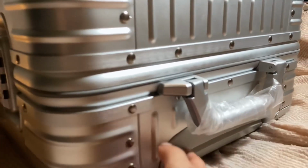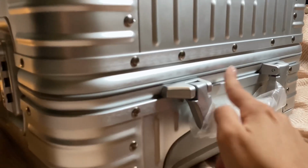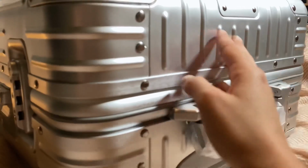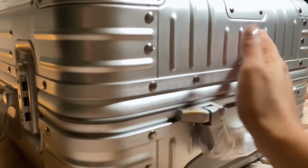Is this luggage secure? If you notice, it's very hard to make it inside. Usually if it just has a zipper, you could just use a pen and it easily opens even if you have a lock. This luggage is more secure and it has a lot of protection, so it's going to take a while if somebody wants to break in.